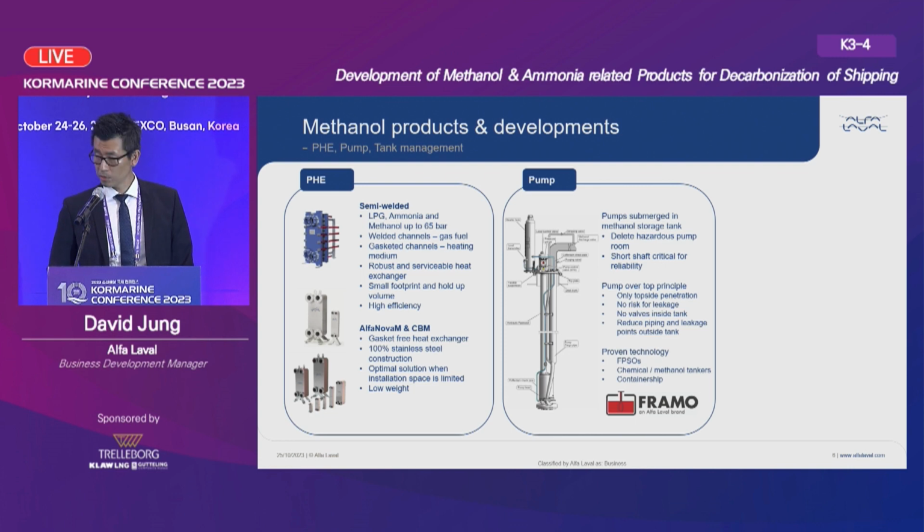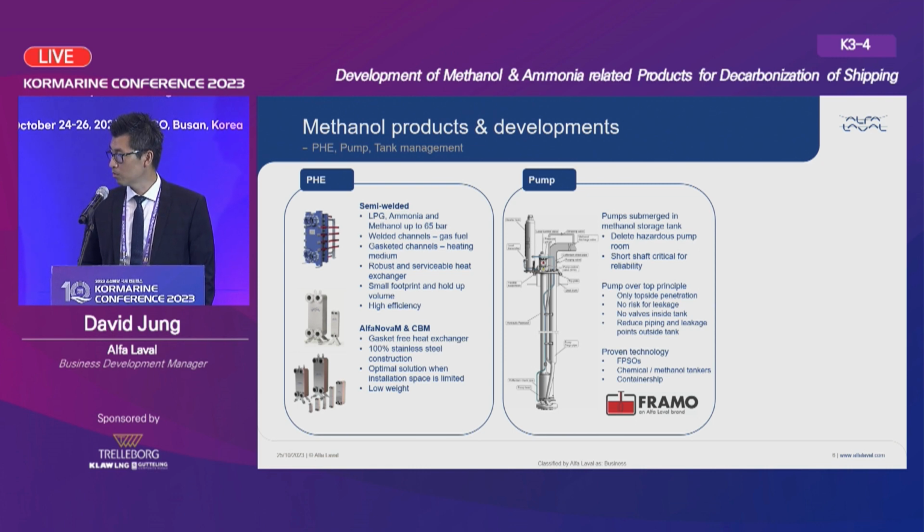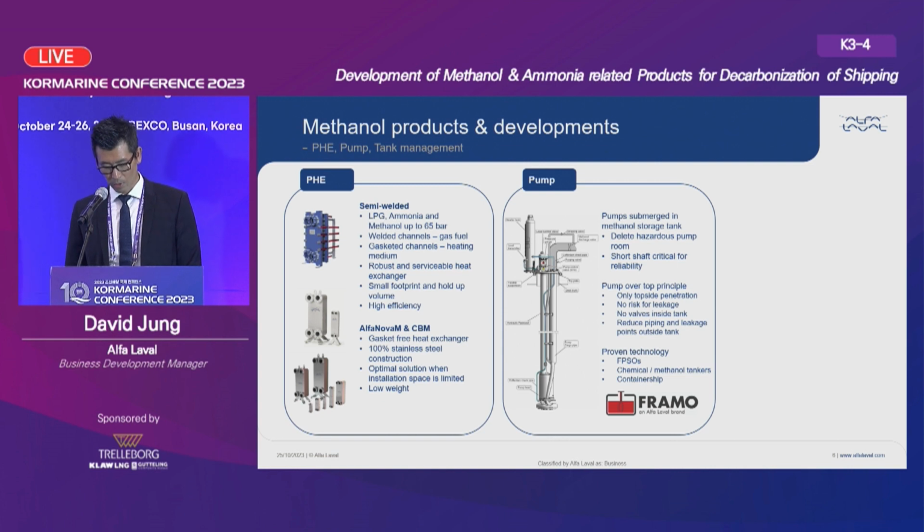I will just skip, but this technology has been used in various applications ranging from FPSOs, chemical and methanol tankers, as well as the newly methanol-fueled container ships that have come into the market recently.